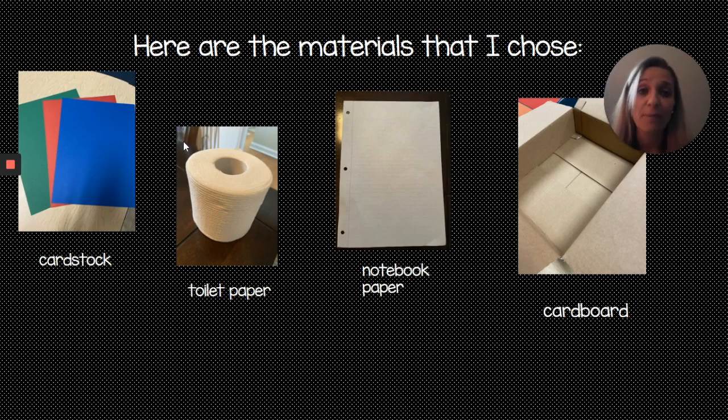Okay, so the first item that I found was cardstock. Cardstock is a type of paper that is a little bit thicker than a normal piece of paper. So when I look at this paper, I can bend it in a bunch of different ways, and it kind of stays. If I hold on to it, the sides stay up. It's that durable and that strong that it stays up.